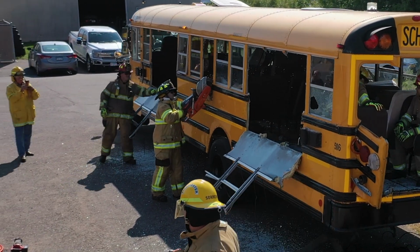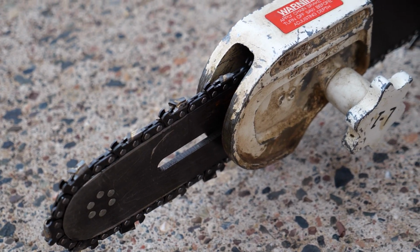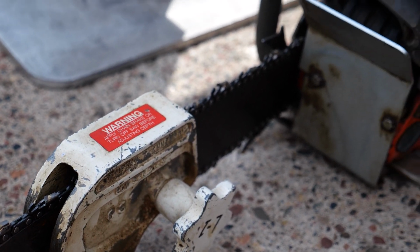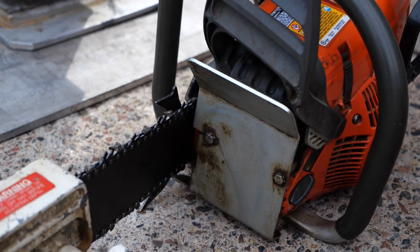This saw will cut right through it to make it so we can gain entry, again, anywhere that this truck needs to get to. This saw is more used for ventilation. So this saw has a special chain on it. It's not like one you'd use to cut down a tree. It's more so used for punching through roofs, cutting holes to allow smoke, that type of stuff to get out of a burning home.